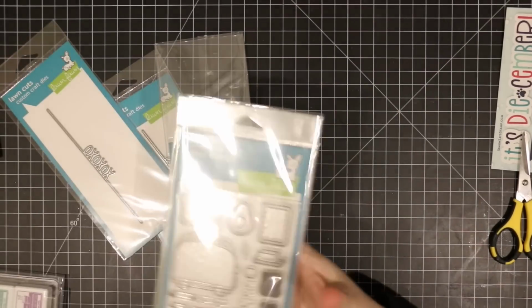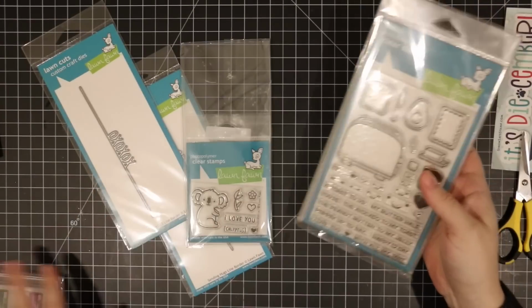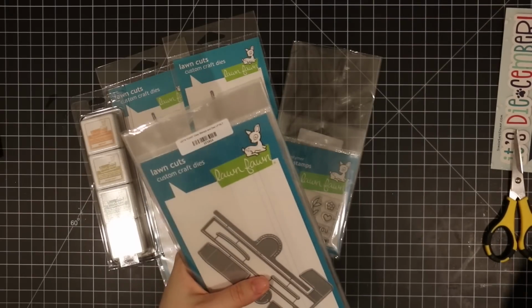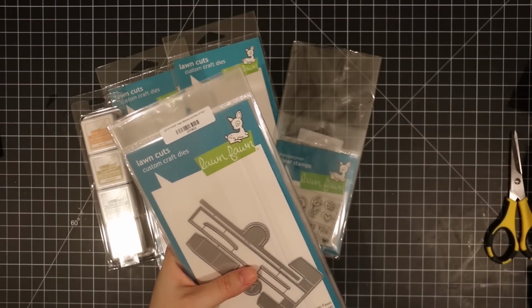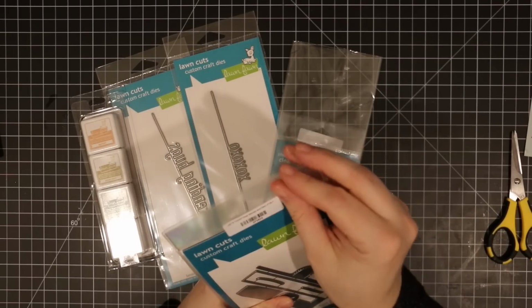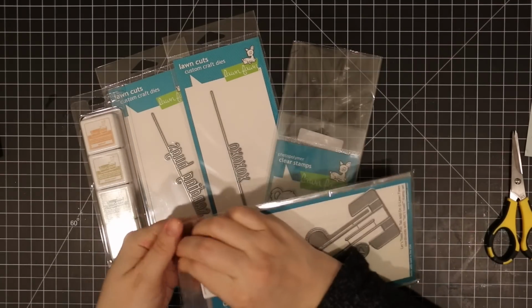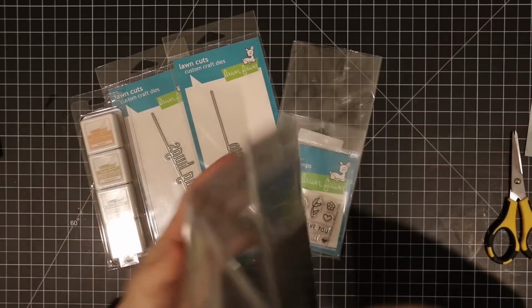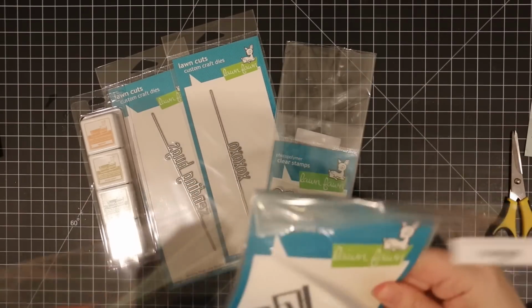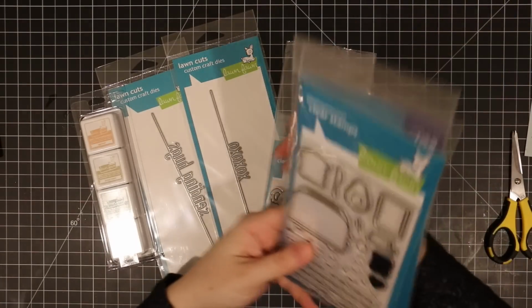And then last, but certainly not least, the Lawn Fawn spring release. This is most of it. I think there was one die set that was sold out, and then I think there was a background die that I couldn't get my hands on either. So yeah, I just couldn't resist. As soon as Lawn Fawn releases anything, I have to have it immediately.